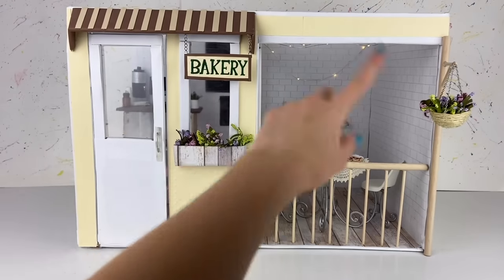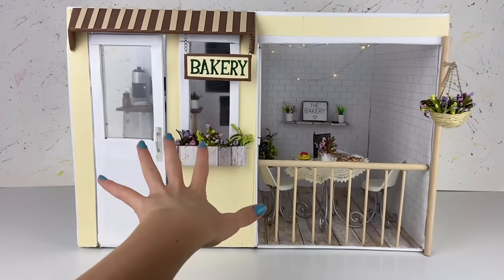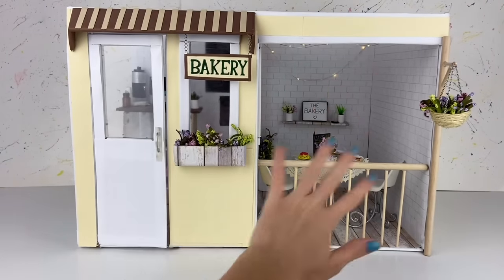Overall, I really love this doll bakery and it's definitely my favorite doll shop that I own.